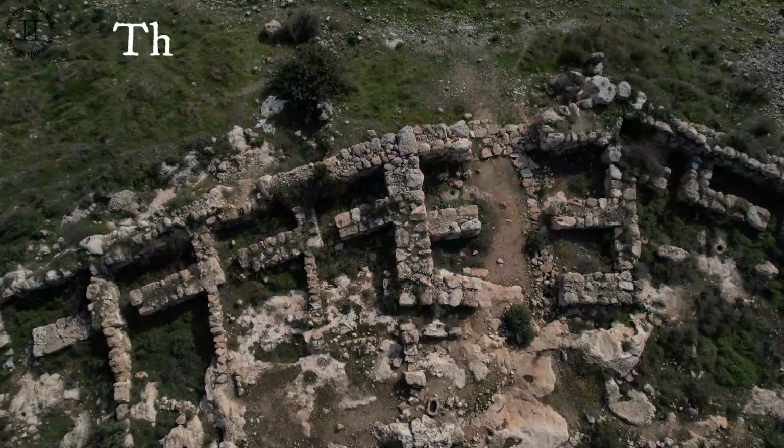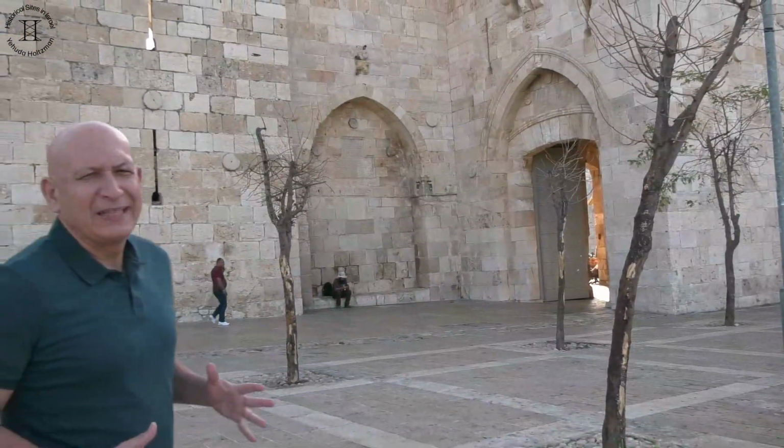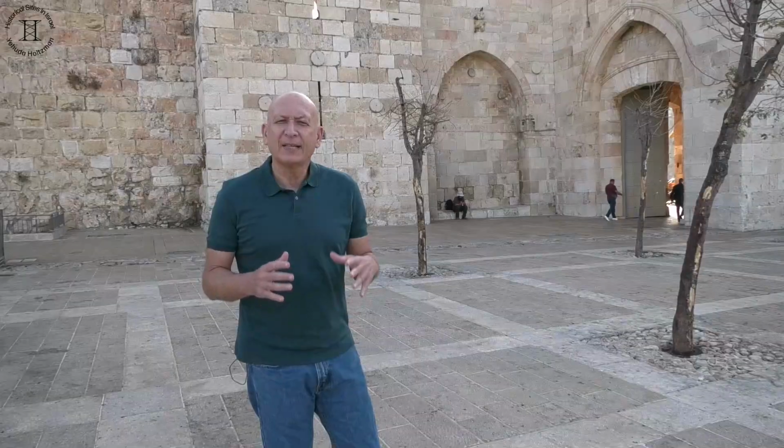Gates in ancient times had several important functions. The first is defensive. The gate was the only open place in the wall of the ancient city. Its location was selected such that it would allow the city defenders to be the most effective.